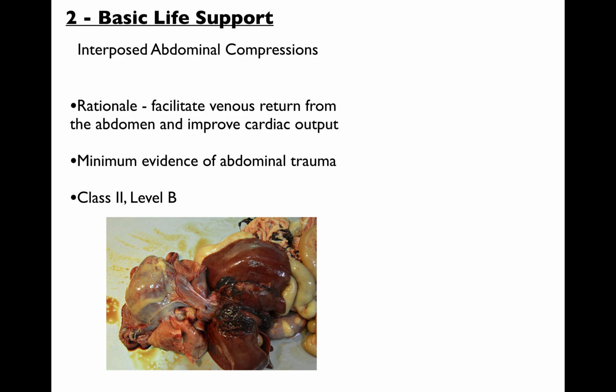Interposed abdominal compressions are still part of basic life support. They are only recommended if, and only if, there's an available person that is there doing nothing and can assist but is not used for any other purpose, and we'll see there are many other things to do during resuscitation.